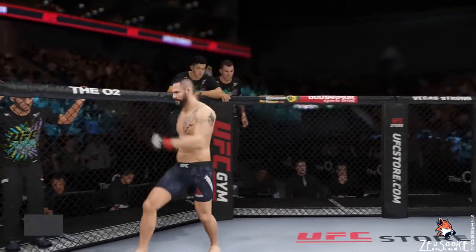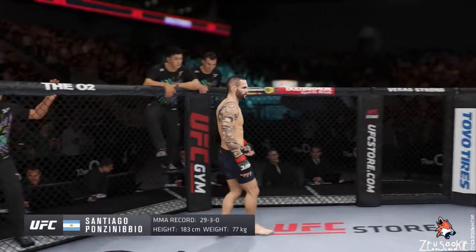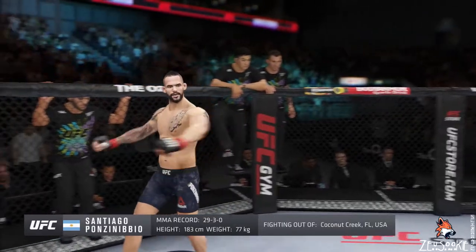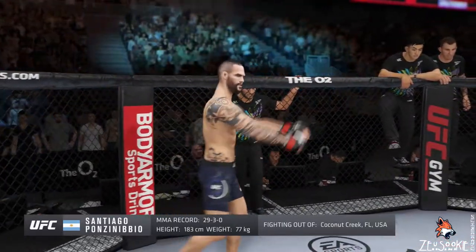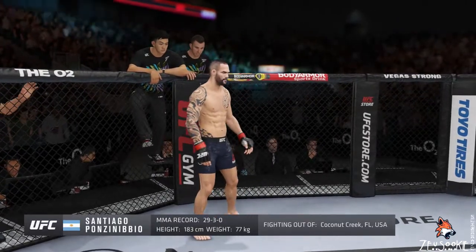And now introducing his opponent, fighting out of the red corner. This man is a mixed martial artist, holding a professional record of 29 wins, 3 losses. He stands 6 feet tall, weighing in at 170 pounds. Fighting out of Coconut Creek, Florida.